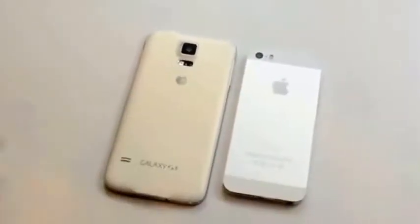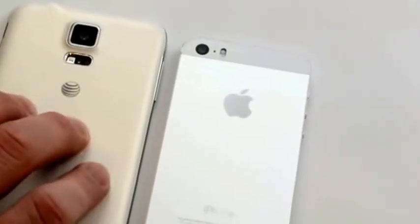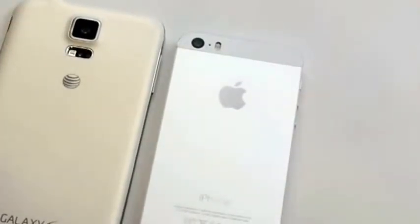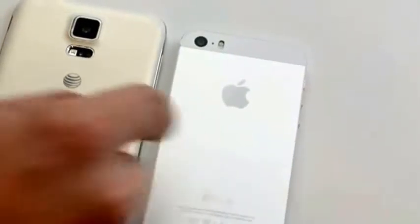So while we're on the back of these devices, we'll take a look at the cameras. On the Galaxy S5, we have a 16 megapixel camera with very fast autofocus, and we have a cool live HDR mode. And I'm going to overlay 2 examples to show you what that looks like. Basically, it means the phone does some tricks to show you what you're actually shooting when you turn HDR on that you don't get on the iPhone 5S.